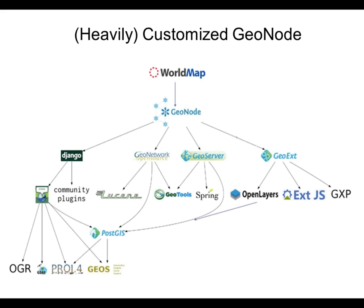So here is the sort of genealogy of WorldMap. It's built on Geonode, which is built on Django, GeoNetwork, GeoServer, and GeoEXT. And each of those pieces build on some very powerful libraries that are widely used in the IT world. Things like Lucene, Django, Geoserver, Geos, Proj4, PostGIS, and so on. So we have one developer working for us, but in a sense we have thousands because we have thousands of people contributing improvements to these underlying pieces.